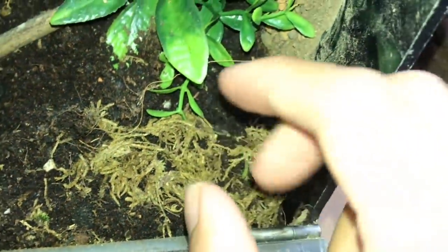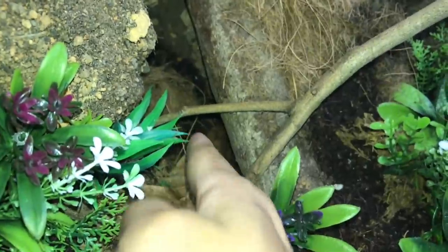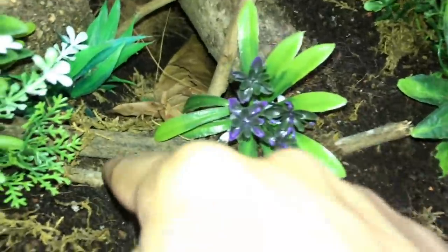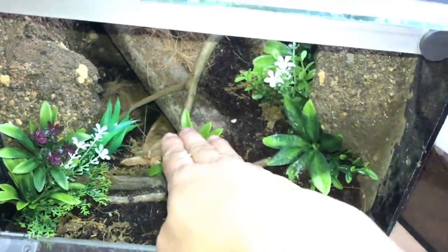I think it looks really, really good. Okay, so we have some moss over here. This is the place where we're going to put a water dish, and we've got dried leaves. She can in general go in and hide when she wants. There's coconut husk over here, coconut husk down there as well. And then there's wood over here, which is like a step for her to go down. It's like another valley kind of thing, much the same as my GBB over here.